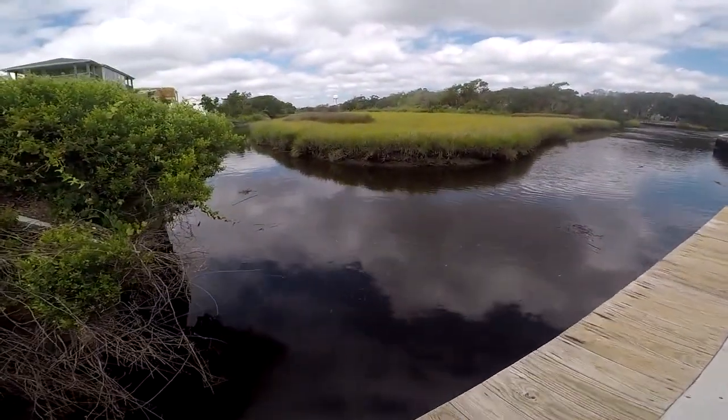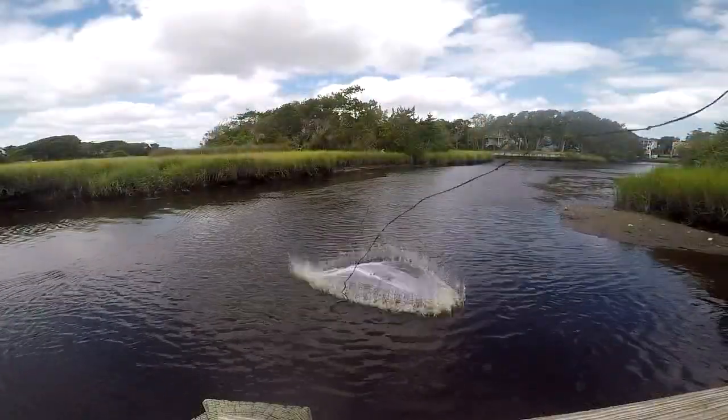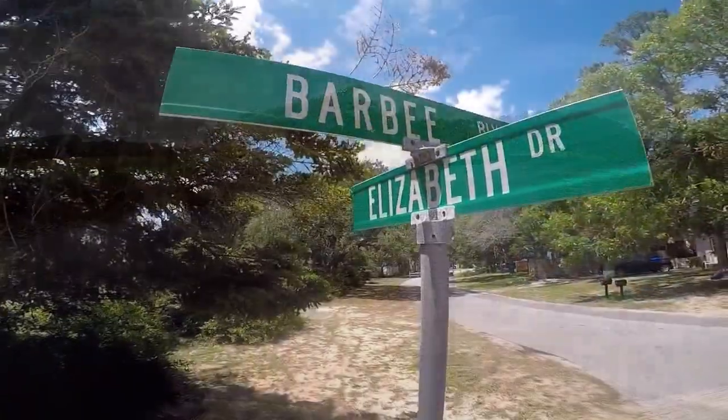And you'll see the end of the Davis Canal. Go there probably, maybe high tide. Throw the cast net out there and get some. You might get some minnows. You might get some shrimp. And you just pull them up. You get yourself a little bucket to keep them in.